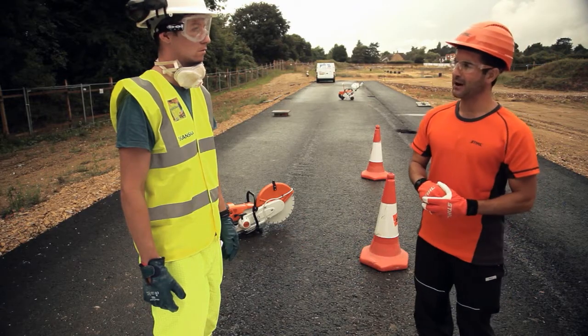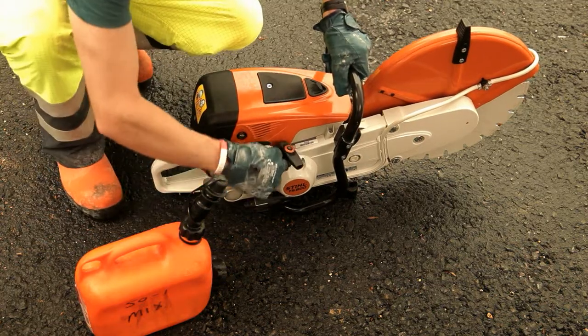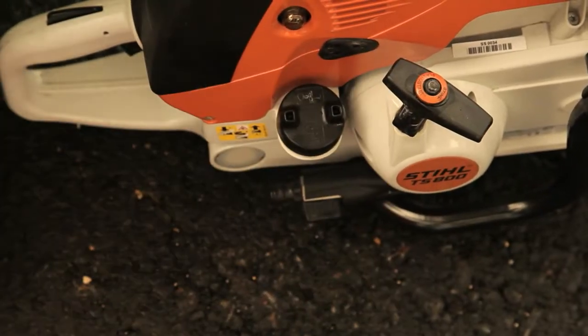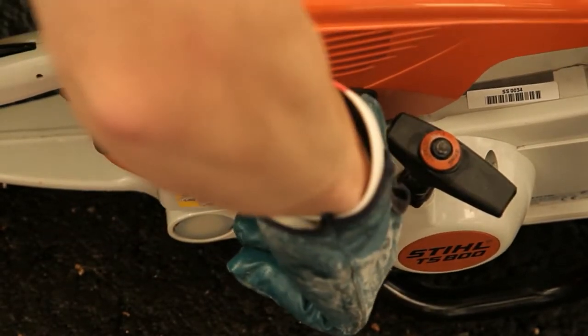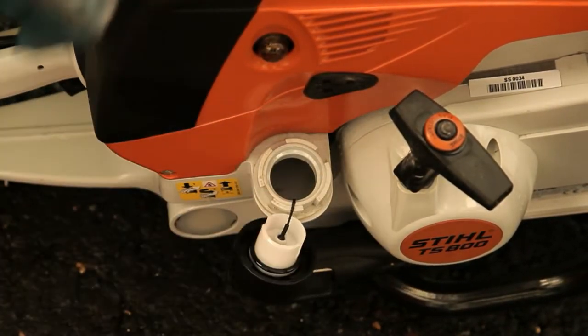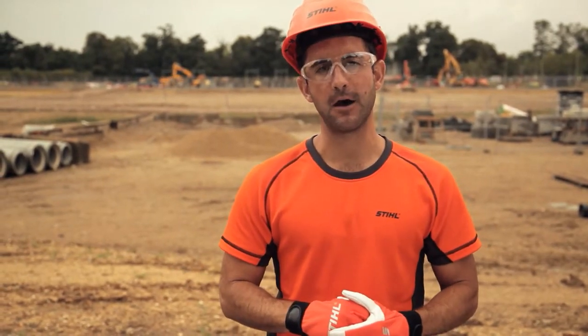Now Nathan's going to show us exactly how to refuel safely. Nathan's going to give a wipe around the neck and round the fuel cap itself to make sure that when he opens up the cap that no debris falls into the tank. And cautiously he will release the pressure on the fuel tank, pull the cap off, so now it's ready to fuel up. Nathan can then remove the cap from the fuel can itself.